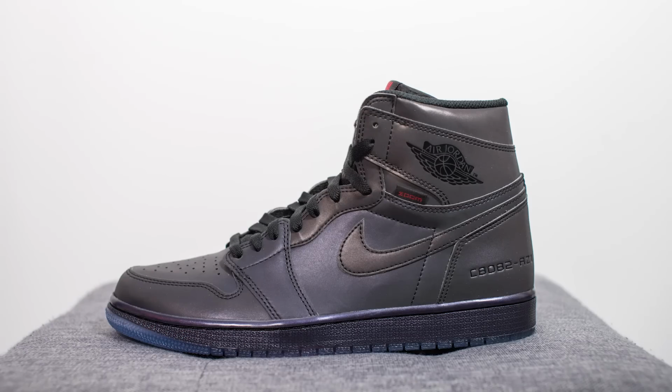I'm back today to give you guys an early look at the upcoming Air Jordan 1 High Zoom Fearless. These guys are set to drop December 7th for a retail price of $175 US or $230 here in Canada. The official colorway for this shoe is multicolor, black, varsity red, and lucky green.